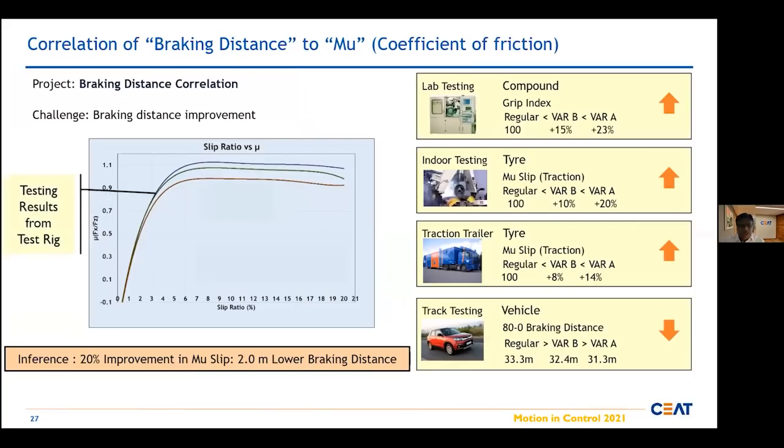And when it comes to braking, the graph here shows the slip ratio versus mu for the same tire with three different compounds. This is an actual study, with three different peak mu values. The mu, the friction coefficient, is a function of compound, assisted by the tread pattern, footprint shape, footprint pressure distribution, etc. The basic thing comes from the compound, so we can measure the compound in our lab.